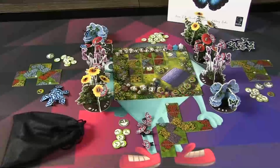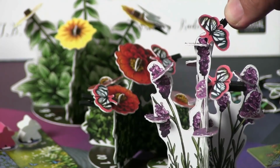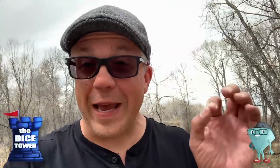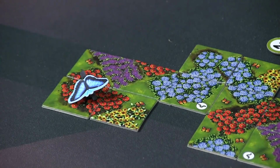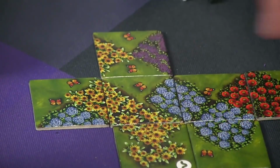Next up, we have Papillon. This is all about area control, but you're using butterflies. Just an incredibly beautiful game with 3D flowers where you're putting your butterflies on those particular bushes in order to gain control and get the most points at the end of the game. You're also building out gardens to gain even more points. So there's a lot going on in this game, and it really is a point salad, but beautiful, beautiful game.